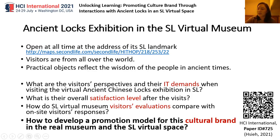Currently, Taiwan is still under a shelter-in-place order due to COVID-19. The virtual museum with the exhibition of the ancient Chinese locks in Second Life is always open, 24 hours a day, 7 days a week. The visitors are from everywhere.